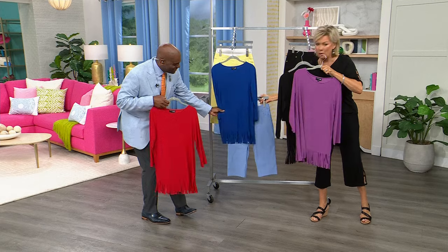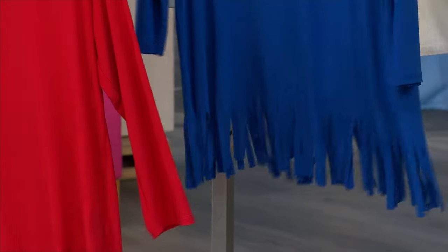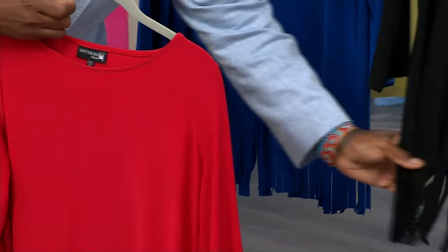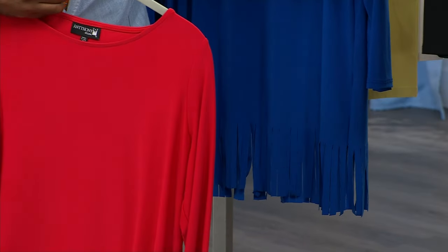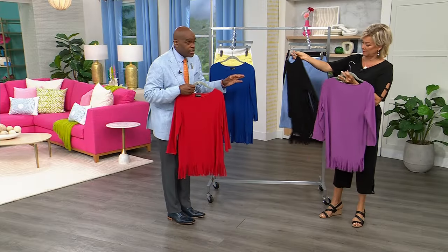Any way you go. This is a nice long tunic length on this fringe top. It's 30 and a half inches. What we did is laser cutting to create this fringe effect. It has a beautiful jewel neckline, three-quarter sleeve. We chose some of the most important colors of our collection. This royal blue that you ladies have loved for so many years. We call it Princess Kate Blue.